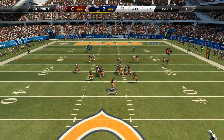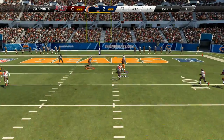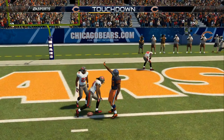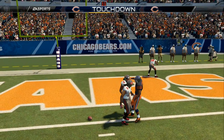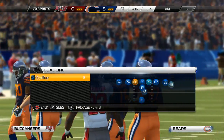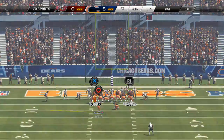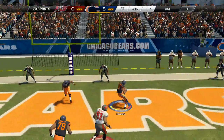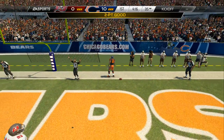Matt Forte lined up in the backfield to Marshall. Touchdown! Nothing like having a quarterback who has a good arm who can just fire that football into some tight spots. And it helps when the receiver has the talent and the courage to go in there and make that tough catch. Oh, it's a fake! And so they convert it here on the two-point try.